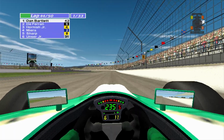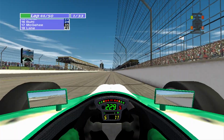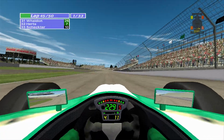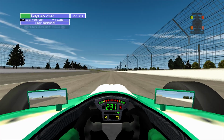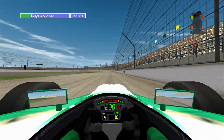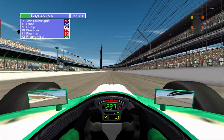Gonna put the fuel mixture down by 1 as well. You can hear the tires screeching. Put it down another 1 as well. And another 1. 6 to go. Now I just hold on for 5 and a bit more laps. We shall find out momentarily. Five to go.